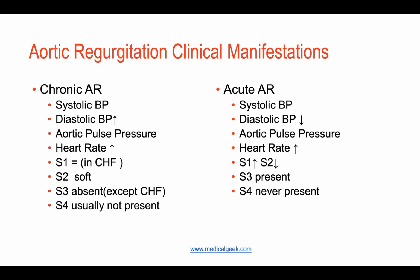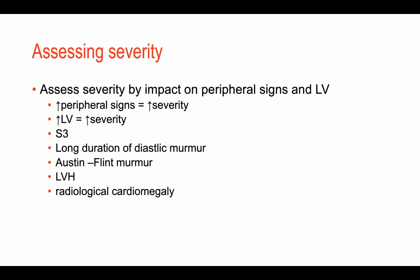So again, these are kind of discrete things. I'm focused on, are your lungs wet? And do I hear a diastolic murmur? That's all I want you to focus on when you're thinking about these patients.